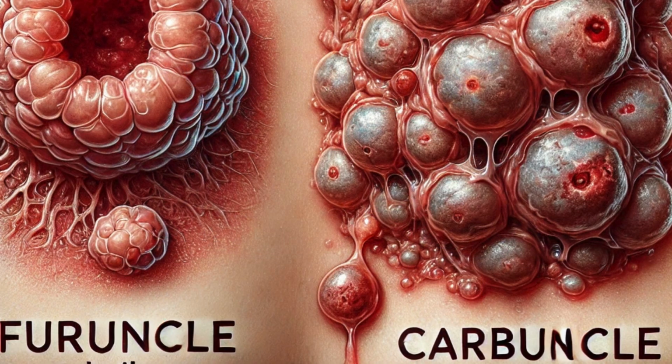Furuncles and carbuncles, the deepening plot. Furuncle, or boil: a solitary, painful nodule with central necrosis and pus, akin to a localized storm brewing beneath the skin. Carbuncle: a cluster of interconnected furuncles, creating a more extensive area of inflammation and sometimes accompanied by systemic symptoms like fever, indicating a more severe storyline.